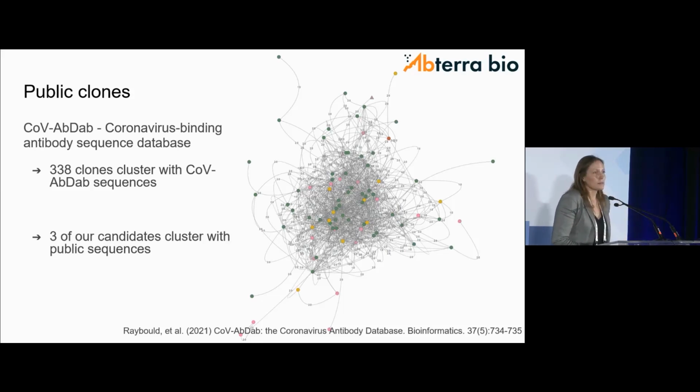And we clustered them with our candidates using CDR3 sequence similarity clustering. About 300 of our B-cell receptor sequences did cluster with public sequences. And 3 of our tested 24 candidates also cluster with public sequences, which was surprising because we don't often see our sequences in other places.